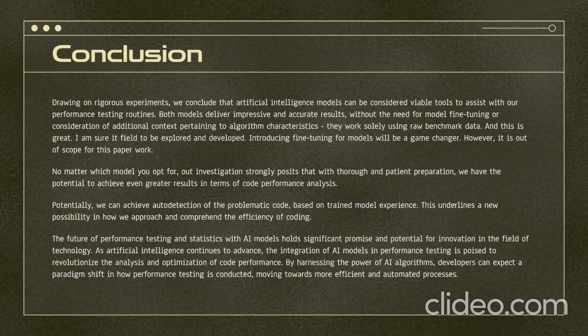I just want to recall that in my professional experience, not all developers fully grasp how to implement these methods, how to analyze the data, and that kind of stuff. And the models show great precision over a broader range of scenarios. And potentially, we can achieve auto detection of problematic code based on trained model experience. This underlines a new possibility in how we approach and comprehend the effectiveness and efficiency of coding. The future of performance testing definitely stands with AI models.